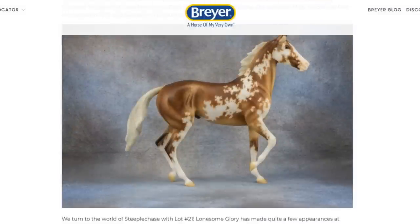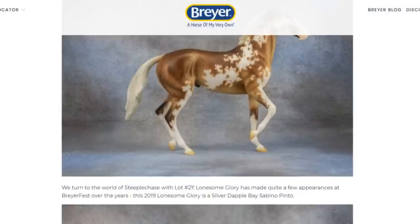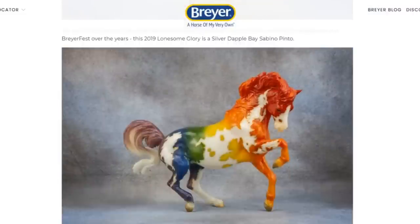And here is a lonesome glory. Oh my goodness, this boy has got crazy, crazy markings going on, and lots and lots of dapples. His face is really cool because the face marking goes up kind of over his eye. He's very cool looking. I can see him going for a lot because he's a pretty cool pattern and a pretty popular mold.